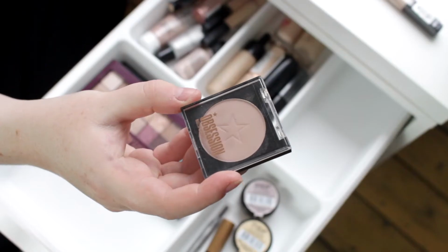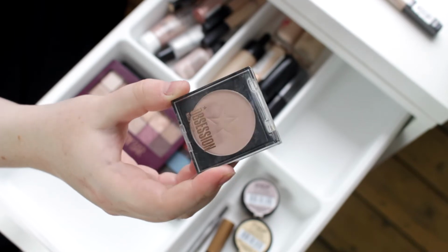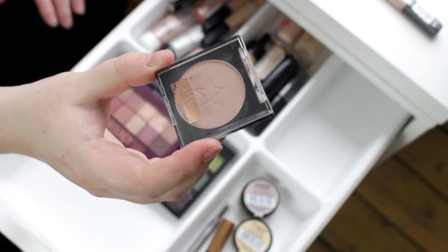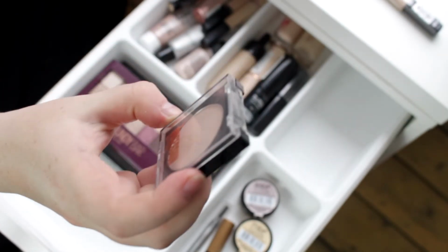You might remember this Obsession eyeshadow in the shade Mink from my last Revolution haul. I actually really like this. I've been using this a lot more than I thought I would. I really like combining it with the Maybelline Burgundy Bar palette, so this is going in my everyday makeup drawer as well.